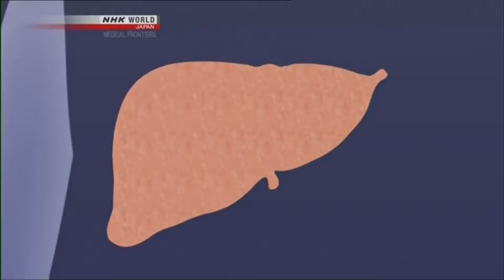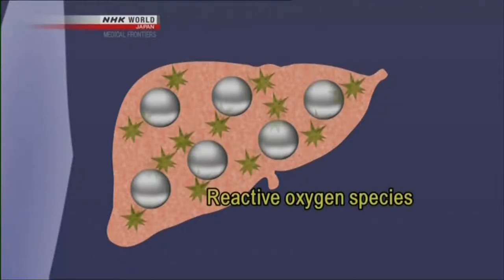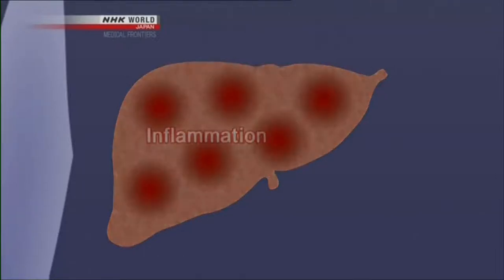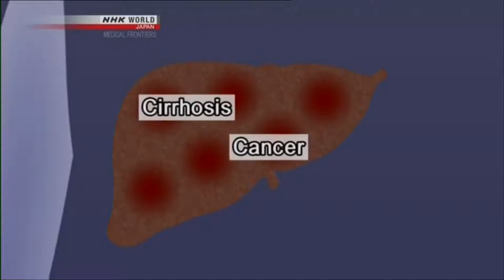The participants have a condition called fatty liver. It's caused when the liver accumulates an excess buildup of fat. Problems occur when reactive oxygen species cause the fat to oxidize, triggering inflammation. Over time, the liver tissue can harden, leading to cirrhosis or even cancer.